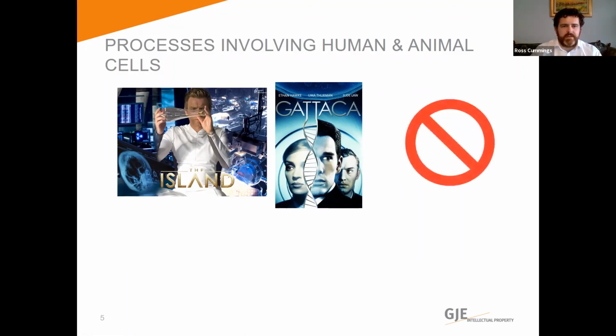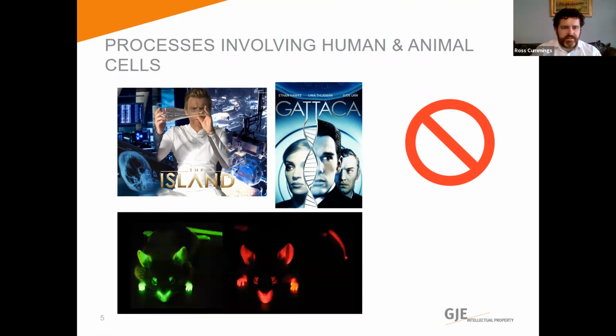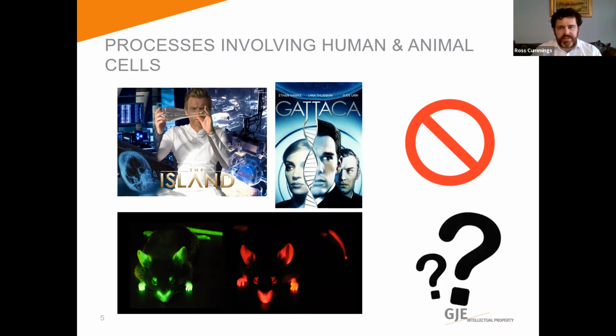Also, the uses of human embryos for industrial or commercial purposes are not patentable. And processes for modifying the genetic identity of animals, which are likely to cause them suffering without any substantial medical benefit to man or animal, and also animals resulting from such processes, are also not patentable. And these mice have been modified with a fluorescent protein obtained from jellyfish. Now, such mice might be patentable, but it would depend on the purpose of the experiment. It must be for a medical benefit rather than entertainment, for example. So there is a bit of a question mark when it comes to modified animals, whereas with modified humans, it's very clear this is not patentable.